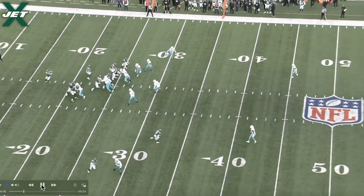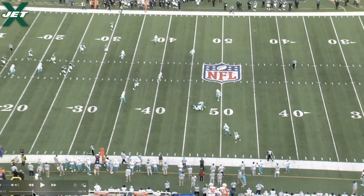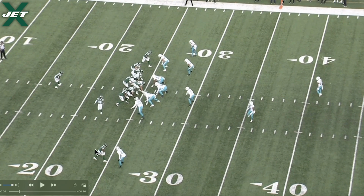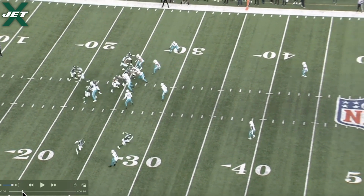There he goes, inside release. Howard jumps on the motion, and that's just too easy. So good job by LaFleur with the motion to switch the responsibility. Instead of Howard on Moore, it's going to be the safety on Moore. Is that Crowder? I believe that's Crowder. Crowder motion. He acts as a decoy on a wheel action pretty much. Play action. Not the greatest play action, but hey, does the job.